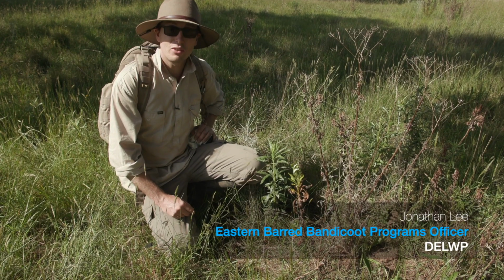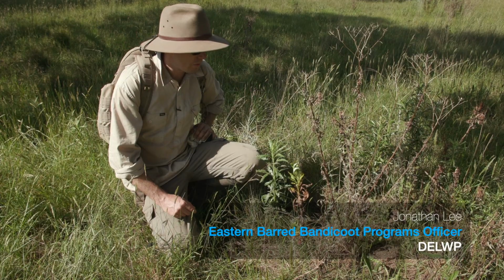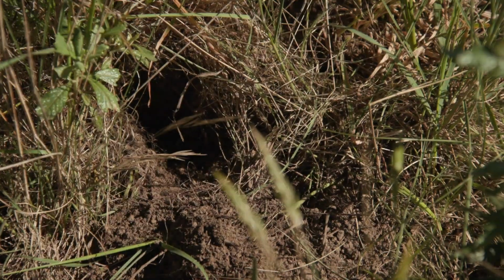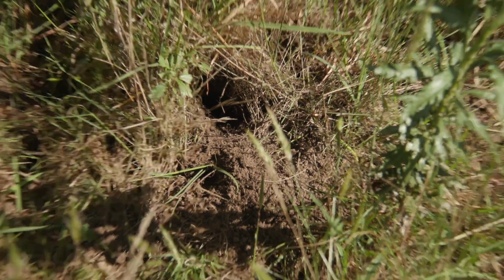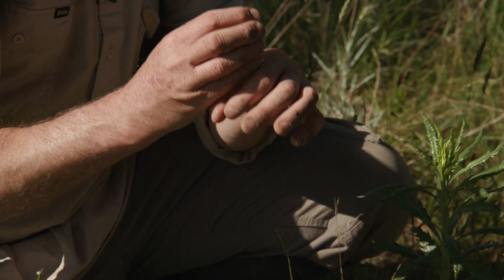Just come across some bandicoot diggings here, and I thought we would just share that with you all. So what they tend to do is dig rapidly with their front feet and then dig their nose right under that soil, and that gives that nice conical hole.